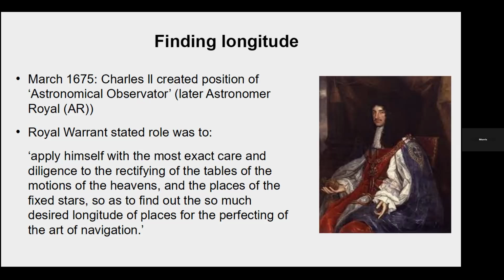In March 1675, the king created the position of astronomical observator, which later became the Astronomer Royal. And the royal warrant stated that the role of this person was to apply himself with the most exact care and diligence to the rectifying of the tables of the motions of the heavens and the place of the fixed stars, so as to find out the so much desired longitude of places for the perfecting of the art of navigation. This was an entirely practical undertaking.